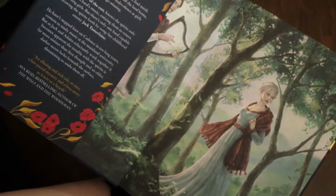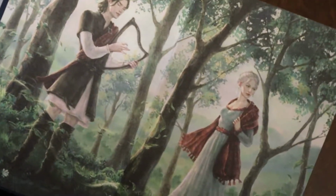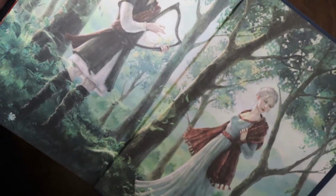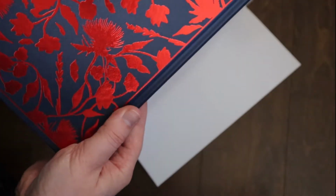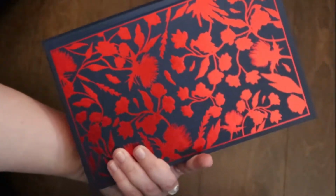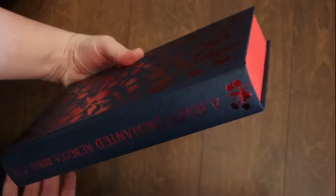Oh my gosh. Oh wow. This art is beautiful. Okay, it is the same on both ends. Ooh. Okay. Okay, that I can get behind. I support this moment.